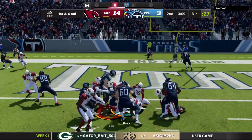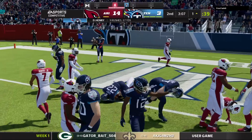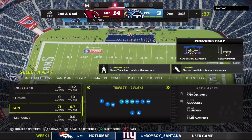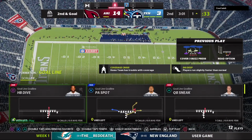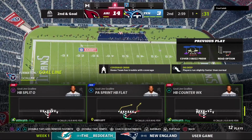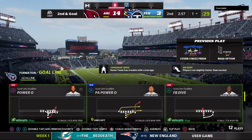Tannehill going to hand to Henry on the option. Able to get a couple here, but won't get across the plane as they stop him right around the 1. To me, that's a terrific run on 1st and goal at the 3. They got 2 yards. I'd line right back up and give it to him again.